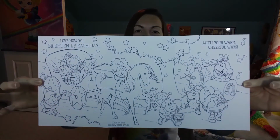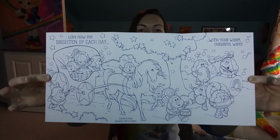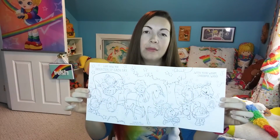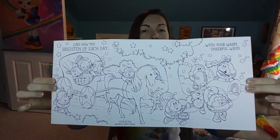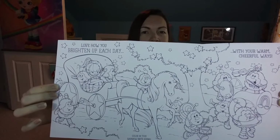So that's the first. Then we've got one that's all black and white that you can color, and I'll read it to you first. Love how you brighten up each day with your warm, cheerful ways. How sweet. And it is like a coloring page, basically, and it just folds out. It's like 3-tier, yeah. And also what I love about this, and the one that I'll show you after this, with these coloring pages, I think, is some new artwork. I don't recall ever seeing Rainbow Brite in a carriage with sprites like this.